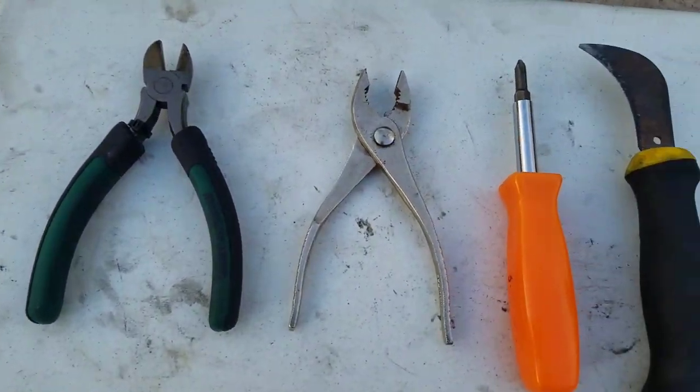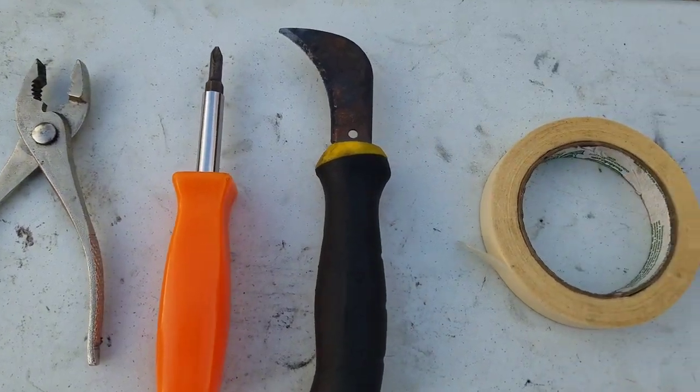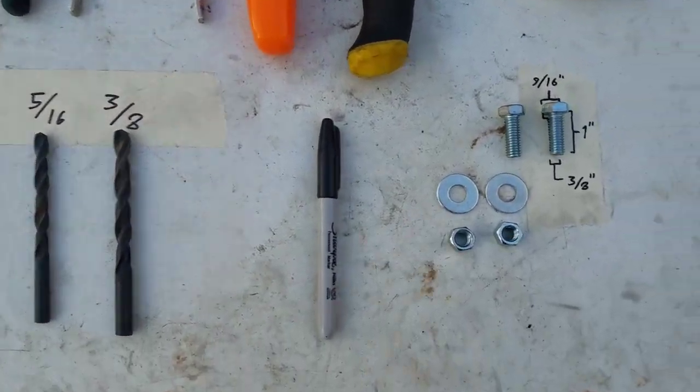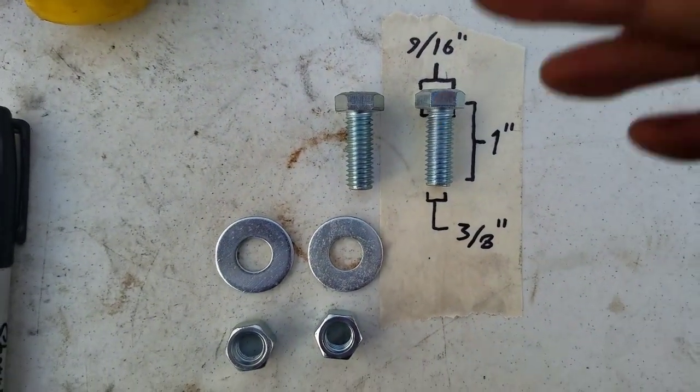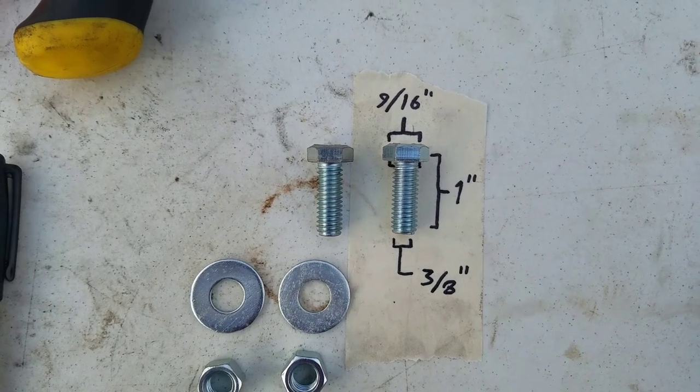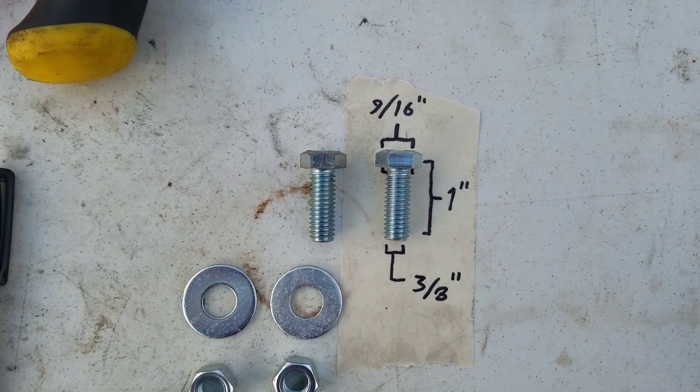We're going to need dykes, pliers, both kinds of screwdrivers, a cutting utensil, some tape, a drill, applicable drill bits, a Sharpie, and these are the bolt washers and nuts we're going to be using. I don't know exactly how bolts are measured, but that should help.